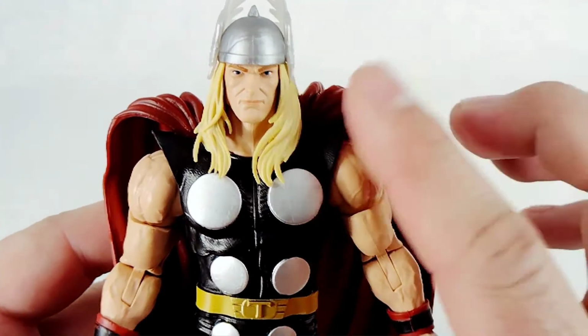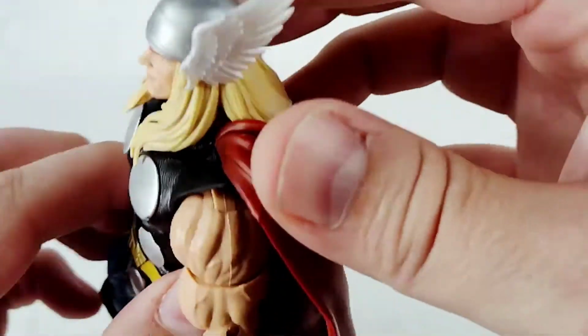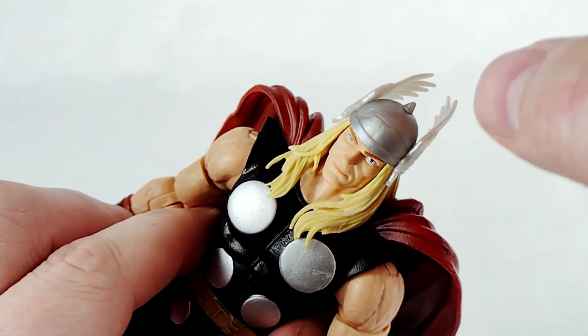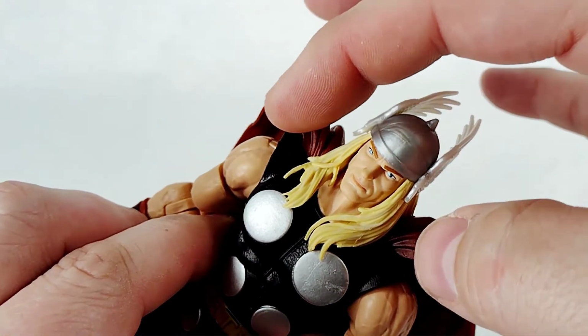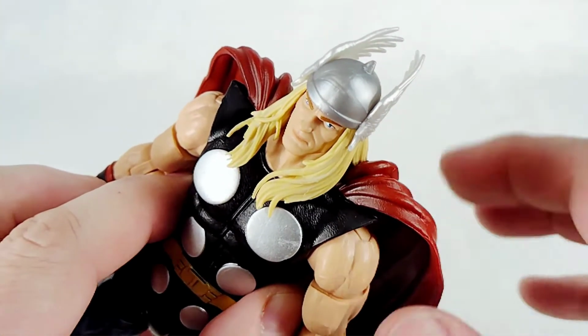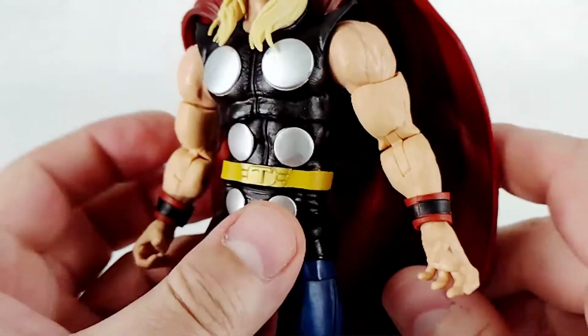Now, I do know that there is a really great, like, dark red velvet cape that you can get for him, that you pop this off and you put it on, and it still has the flare that comes up, and it looks good, it has a wire in it, and it doesn't weigh him back. I might get that for this guy.